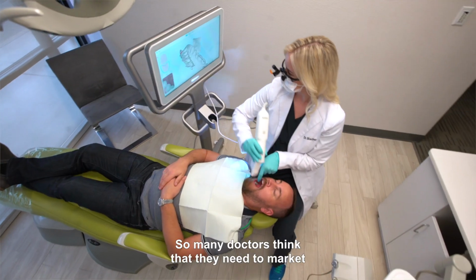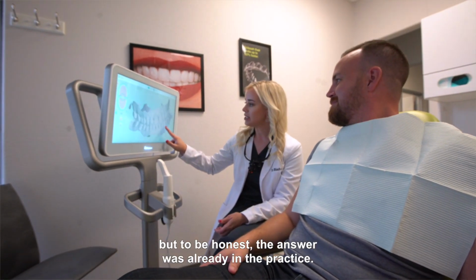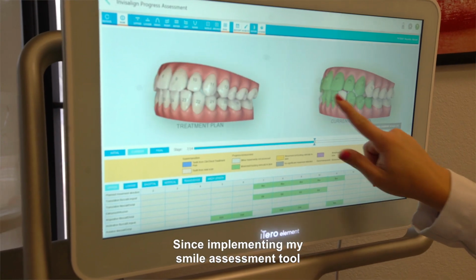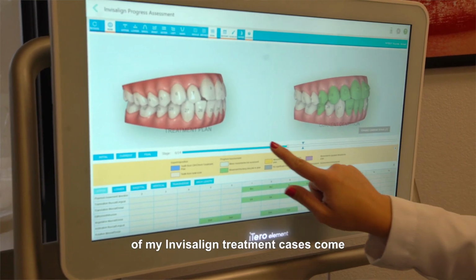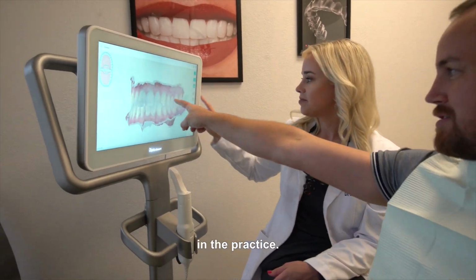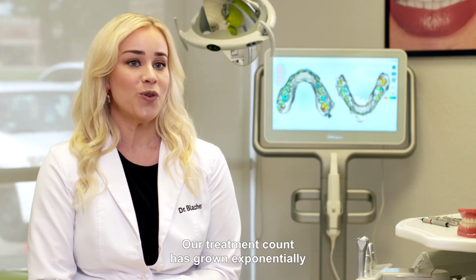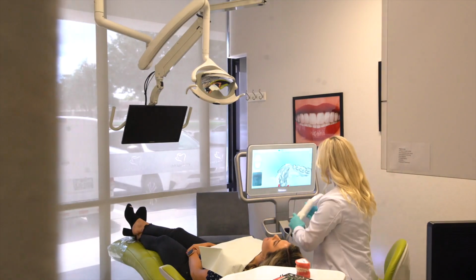So many doctors think that they need to market to new patients in order to increase their Invisalign treatment, but to be honest, the answer was already in the practice. Since implementing my smile assessment tool in my hygiene exams, I have seen almost all of my Invisalign treatment cases come from the patients that were already existing patients in the practice. Our treatment count has grown exponentially, and to be honest, I'm just trying to hold on for the ride. It is going so fast.